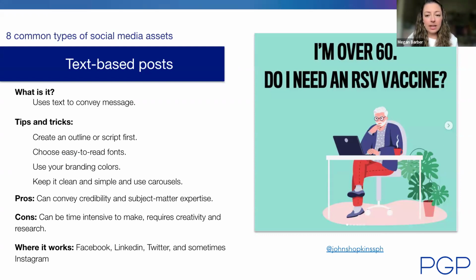And text-based posts can do a great job of using the power of words to explain complicated topics and provide clear information. It's also great for promoting events or organizational announcements. And it can even start conversations and be a good way to build community and trust. It's especially helpful in public health emergencies to communicate timely info because people can share these types of assets with their followers. So some great tips here is you want to make sure to create an outline or the scripts first, and you want to choose easy to read fonts. You also want to make sure you're never including too much text.